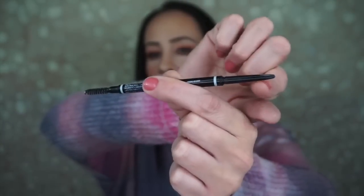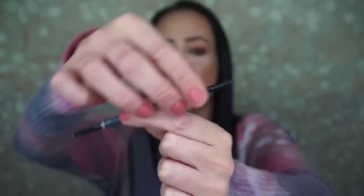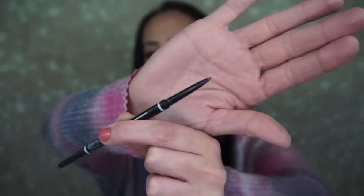The next thing is, let's do my brows. With my brows, I like to use the NYX Micro Brow Pencil. This is in the shade Espresso. It has a spoolie on this side right here, and then it has a tiny little micro brow pencil right here. And I use this every day of my life.